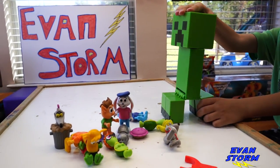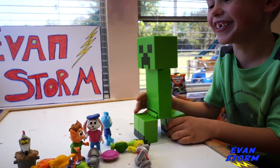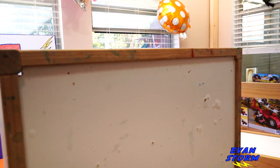Oh no. What is that? It's a creeper. Blow up! It was a mutant creeper.